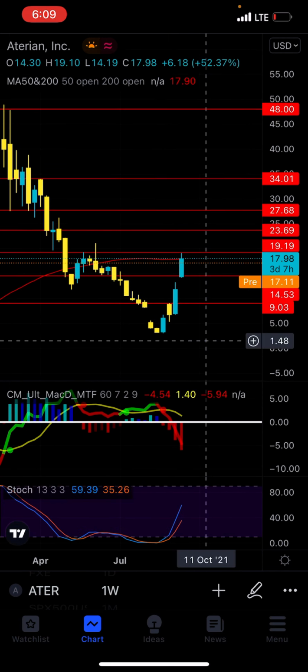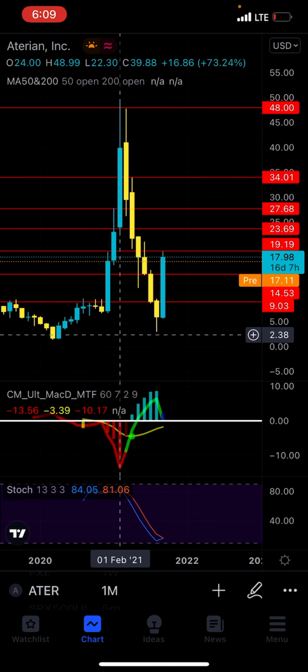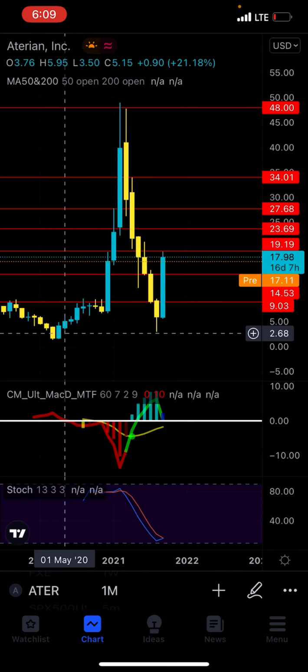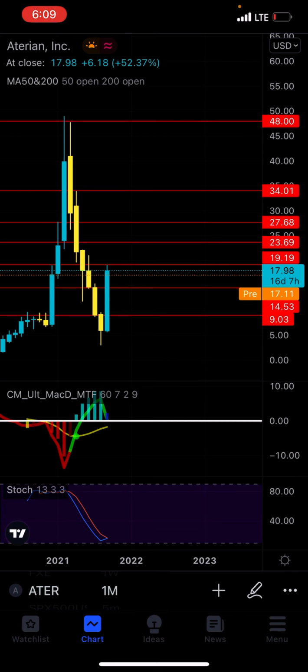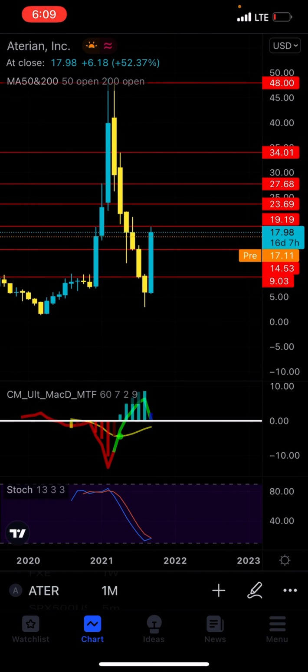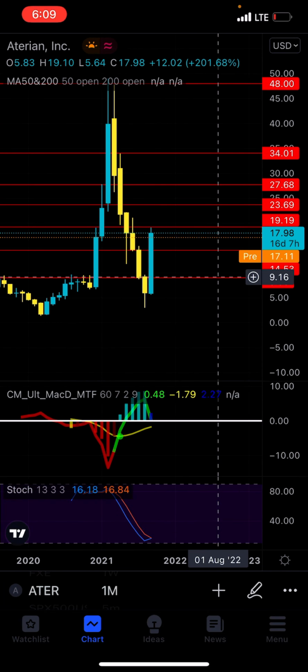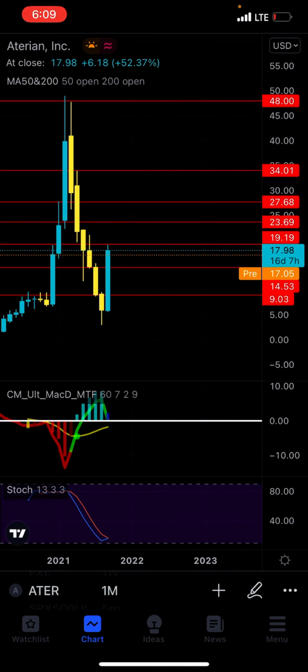But again, it's not a bad ticker to look at, especially with the monthly about to close on the bull side. And the last time that happened, you saw this massive move from $2, $4, $5 all the way up to 50. So I would definitely not be surprised to see this at like $34 in the next couple of months. Definitely not a bad play, but again, I probably wouldn't get into this unless it goes back to like $9 or so.